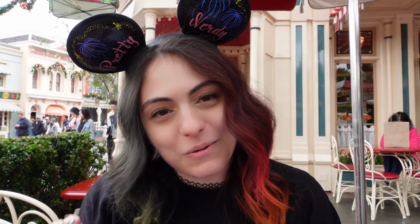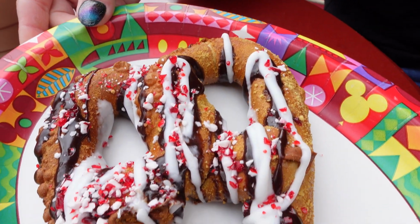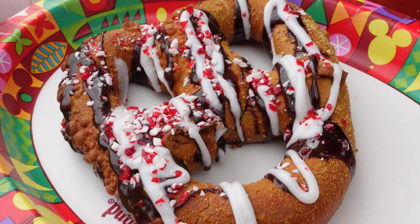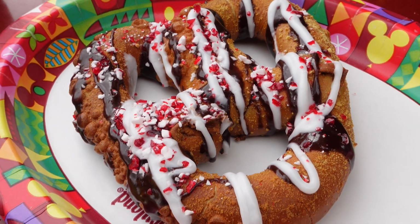We're almost there. We have reached the final leg of our race. We are at the peppermint cream cheese pretzel from the refreshment corner on Main Street. And then that will be every peppermint flavored item at Disney California Adventure for winter 2022. This pretzel is a cream cheese pretzel topped with white chocolate and crushed candy canes.